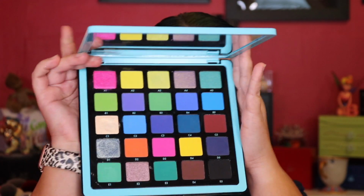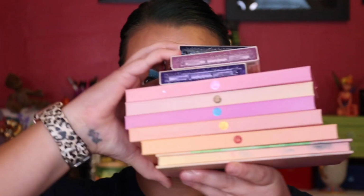One of the things I do love about these two is they match their outside packaging. I feel like the color stories are very easy to recognize, and because there's such a varied array of colors in these, you could almost recreate any palette that you wanted to just with these and some special shades. So next up is BH Cosmetics.